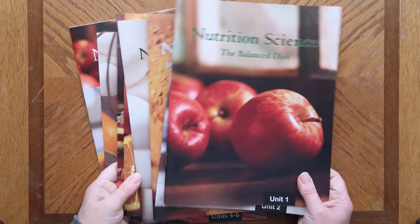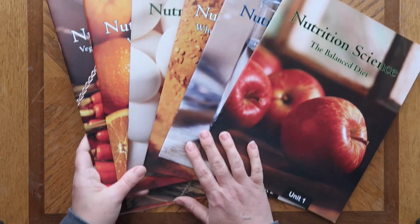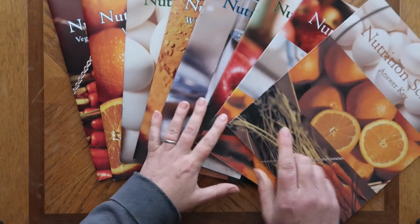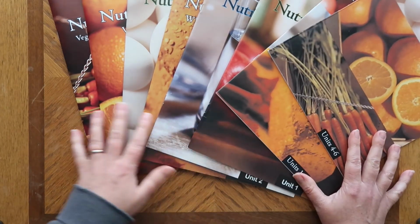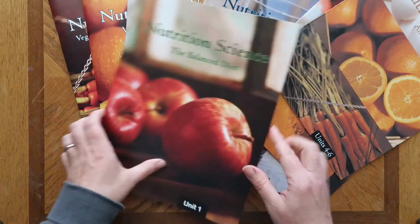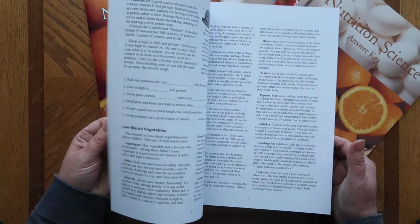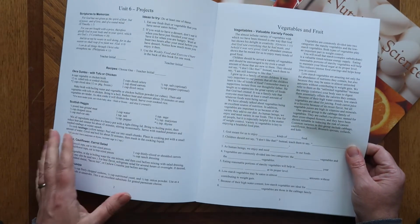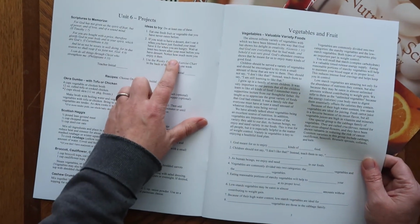And then I also mentioned in that video that she, in order to get some of her secondary school credits done now rather than in high school, she's going to do this nutrition science curriculum. There are 6 units that we can spread out over the year. It is biblical. I can show a different one than what we did. So it is biblical. It starts with what does scripture say about whatever the topic is. It provides recipes, and it also gives you a challenge.